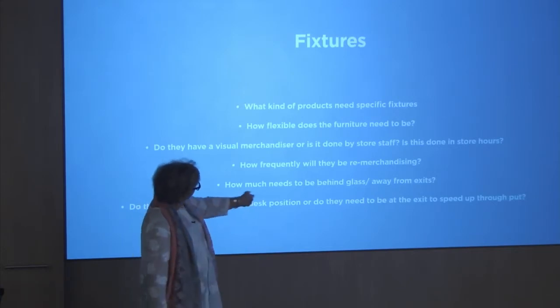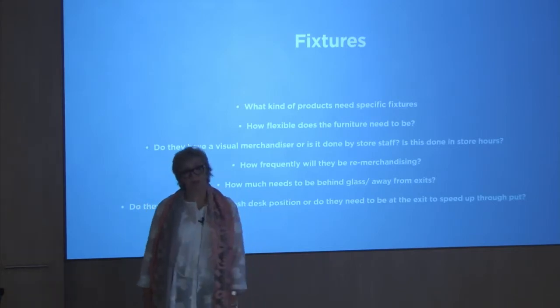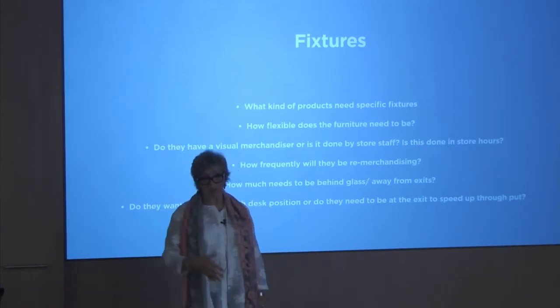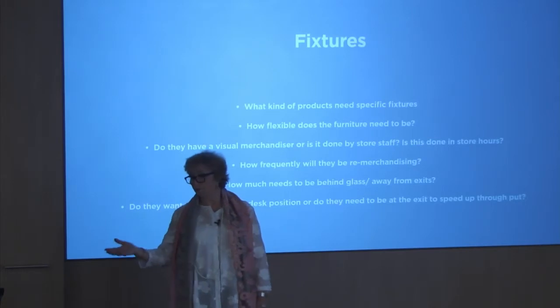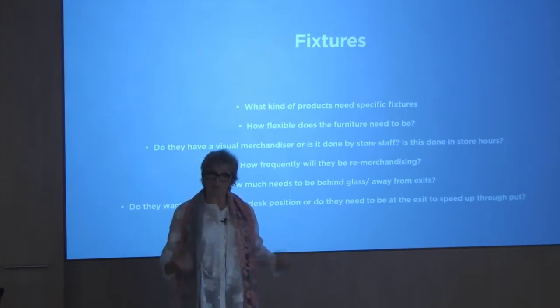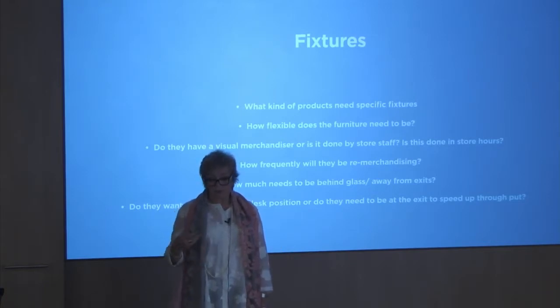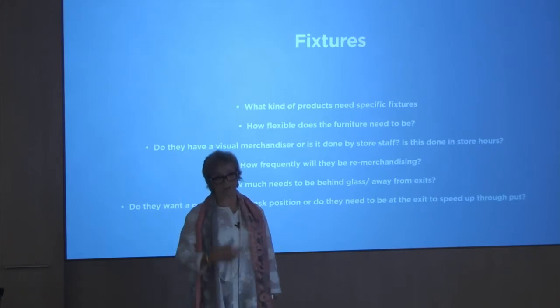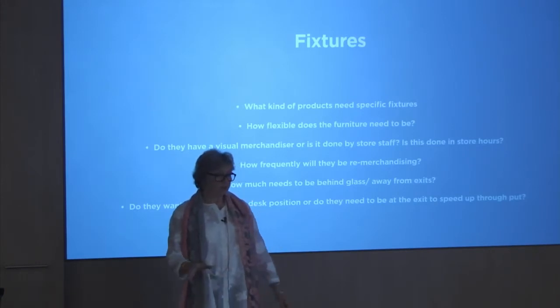And so again, how much product do you need to protect? If they're selling jewelry, can it be out on the counter, or does it need to be under glass? If they're selling Ai Weiwei products, does it need to be behind glass? It's always more difficult to sell lower end jewelry out from under glass because people need customer service. They need somebody to hand it to them. And often if you're busy, there's not that much time.